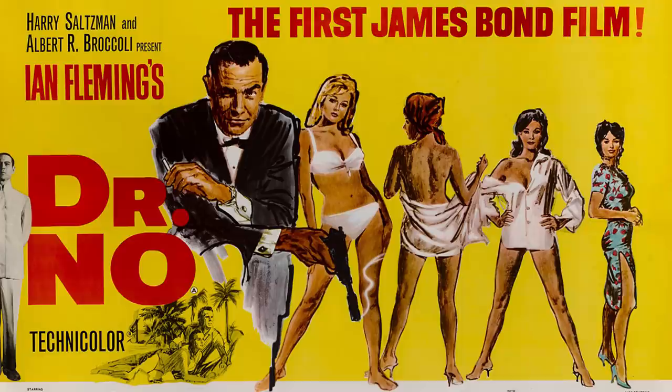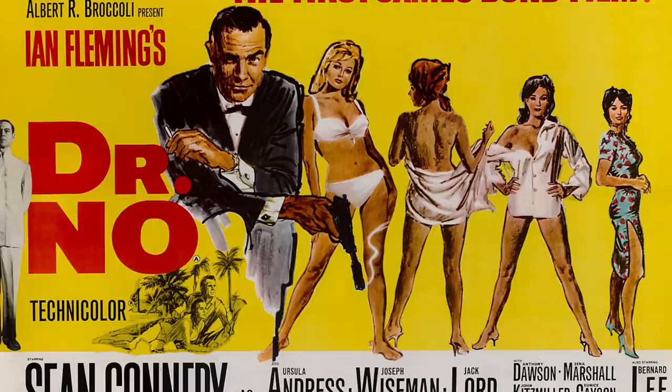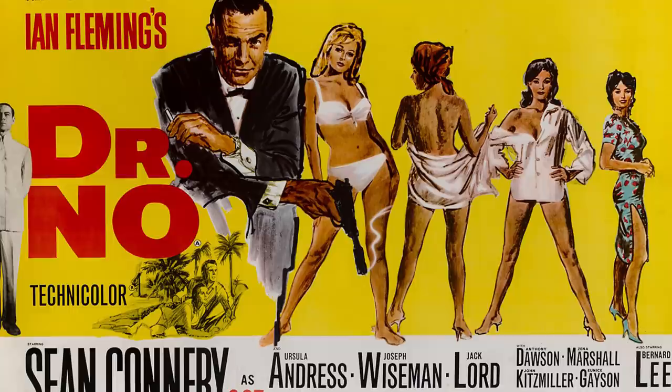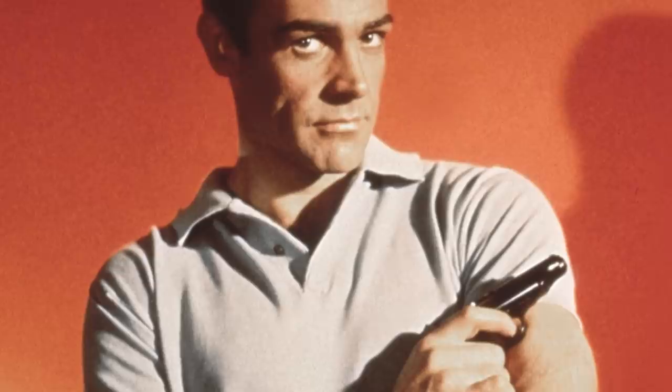the big screen, and that was titled Dr. No. The movie is a spy film that's directed by Terrence Young, and it's originally based on the 1958 novel that has the same name that was written by Ian Fleming. The movie stars Sean Connery, Ursula Andress, Joseph Wiseman, and Jack Lord. This is the very first film in the James Bond series.